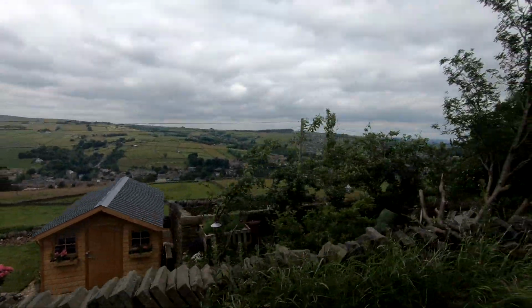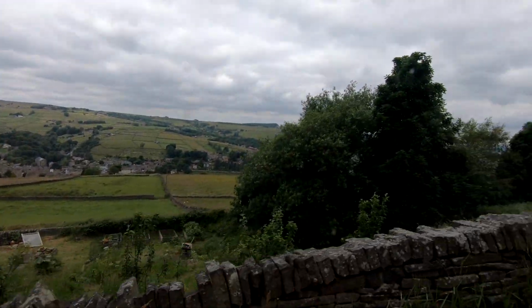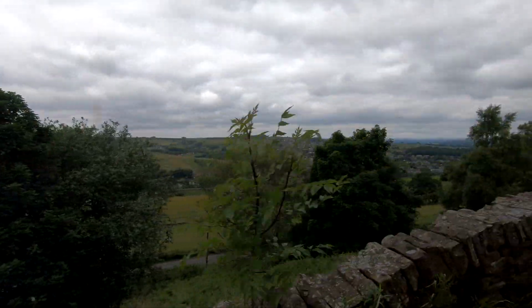Sea level. We're only 1,800 foot below the flight path for Manchester Airport. That explains the tyre marks on the roof.